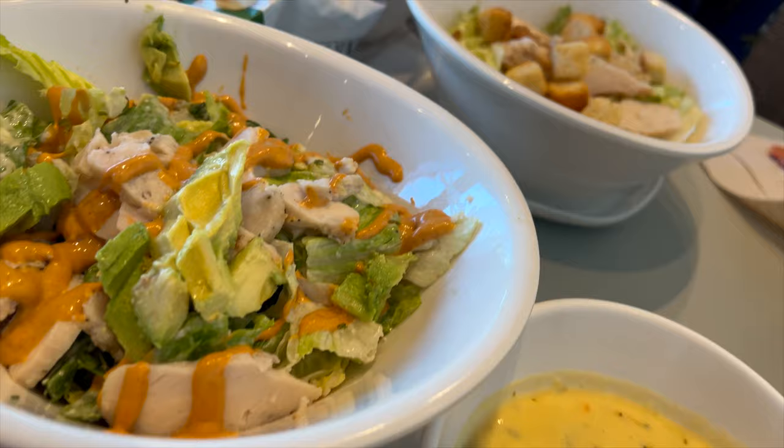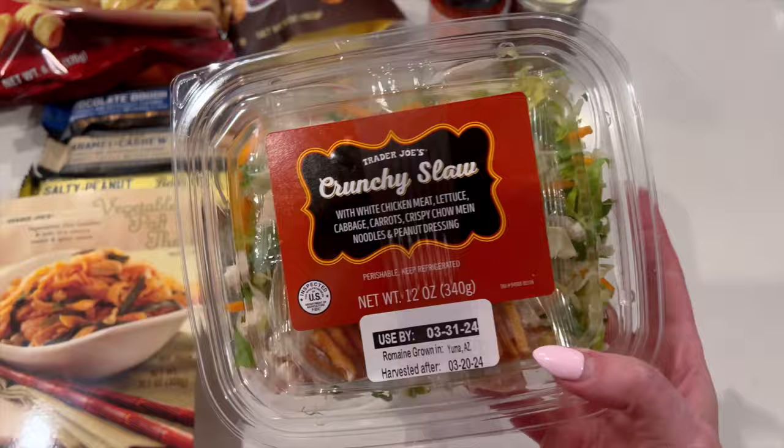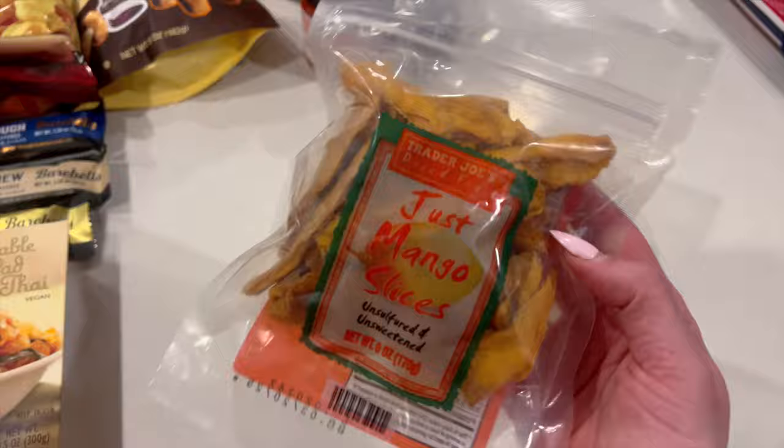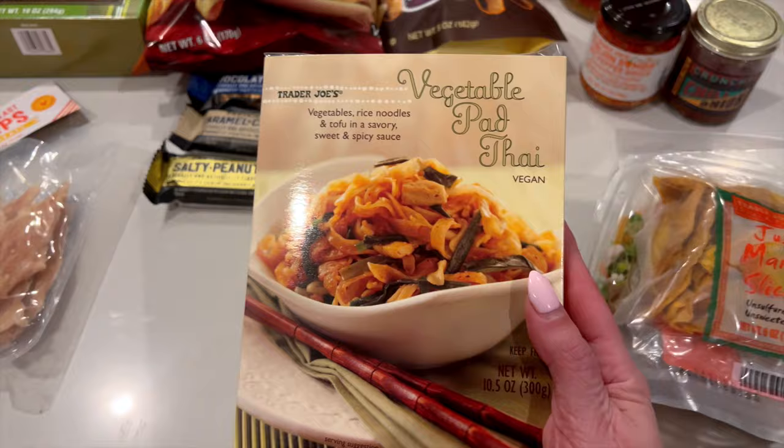Just a little Trader Joe's haul. So I got my favorite salad, the crunchy slaw. Got some of my mangoes that I love. These are the ones that are unsulfured and unsweetened, so there's no additional sugar, and they are so sweet as they are. I love these. And then I repurchased this as well, vegetable pad thai.